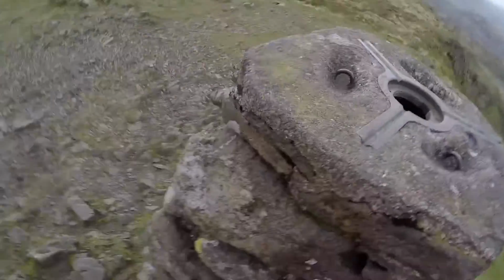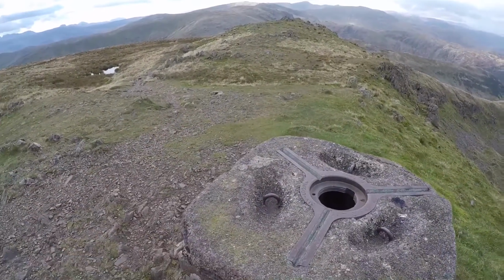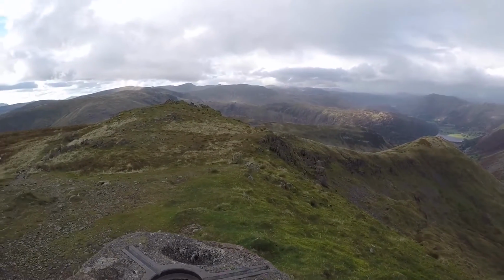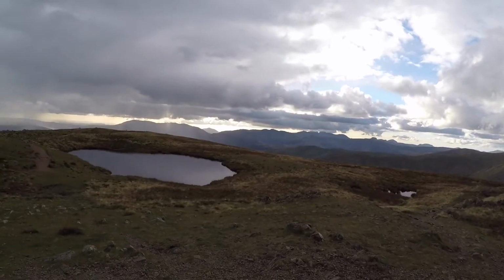Topped out. So distance wise it's only 0.69 of a mile, so 1.2 miles in linear distance. So it's a short one, and it's a great little walk in my book.